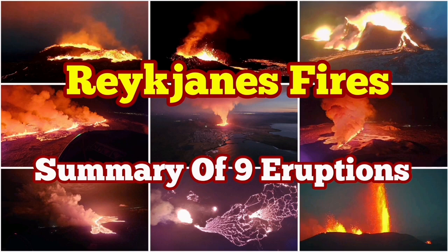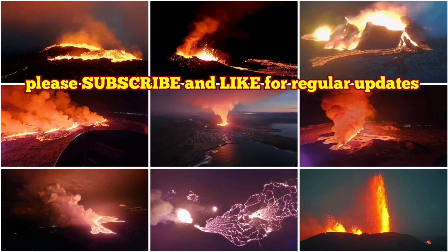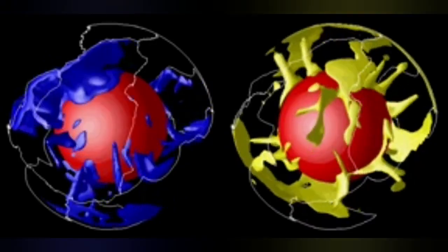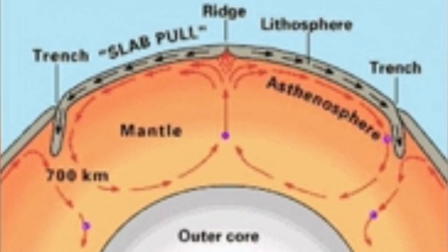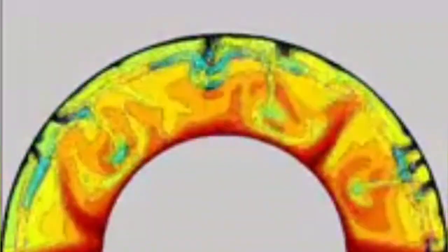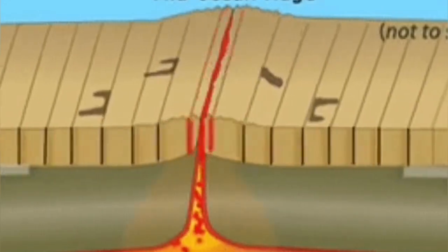Reykjanes fire is the name I've given to the 9 eruptions that we have had since 2021 in the Reykjanes Peninsula. These start from the cells of uplift and convection inside the earth's core, which leads to convection in the mantle, probably. And then through the extension of the earth's crust in this area, we will have eruption.